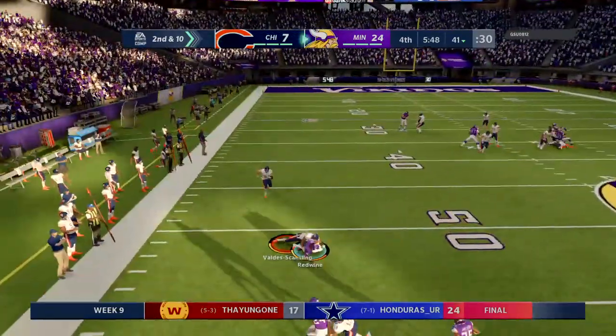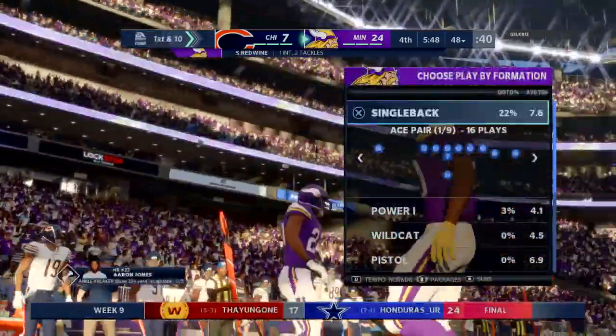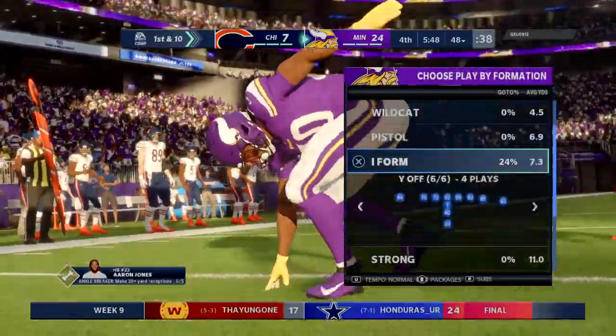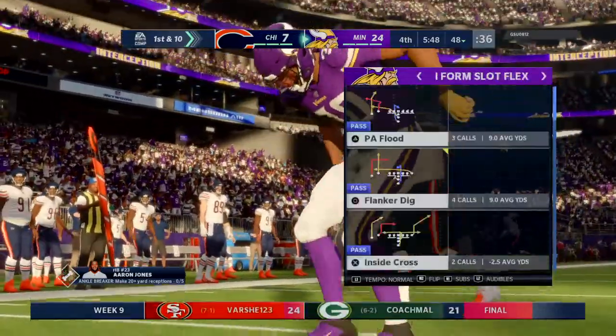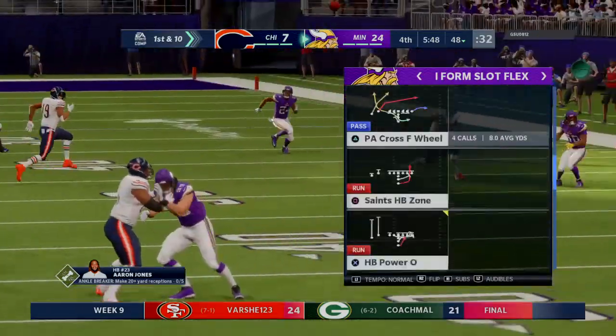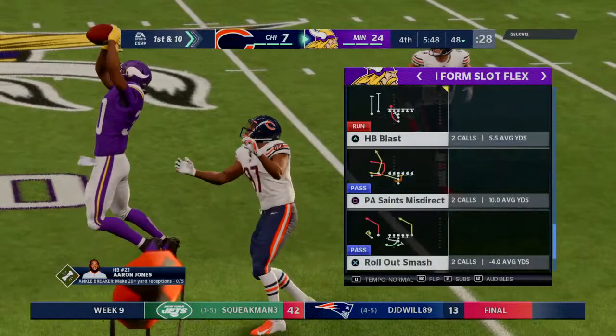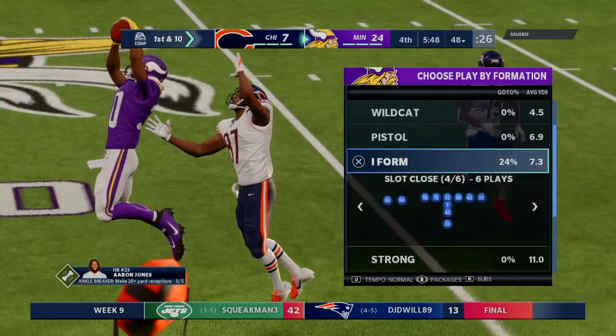And now here is another interception. Picked off at the 48. And his guys are going to take over at their own 48-yard line. Yet another interception, and I just had to double-check my math. But it is now 8 between last week and this week. Well, I just used a calculator. I didn't worry about double-checking it.